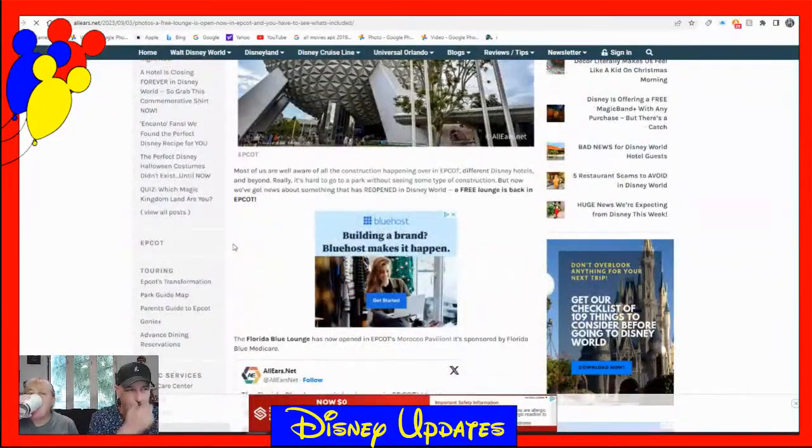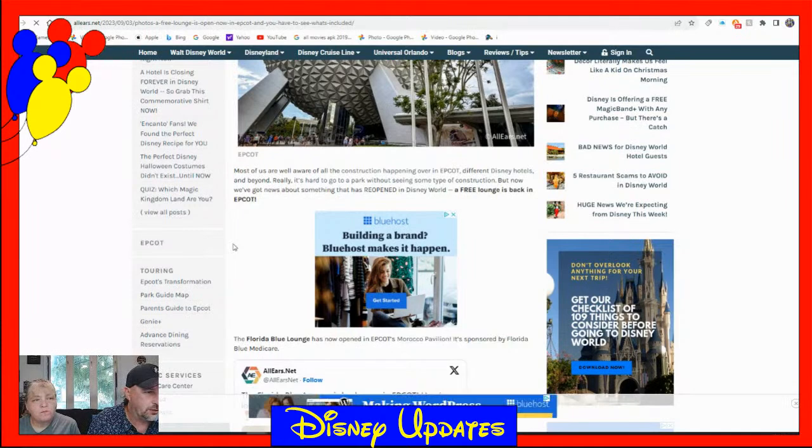So, it says, most of us are well aware of all the construction happening over in Epcot, different Disney hotels and beyond. Really, it's hard to go to a park without seeing some type of construction, but now we've got news about something that has reopened in Disney World. A free lounge is back in Epcot.